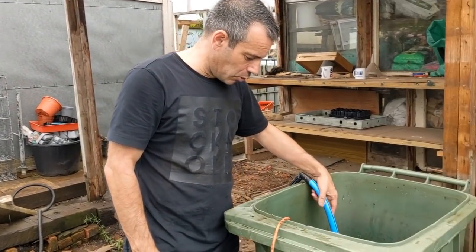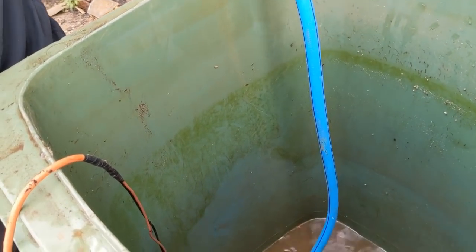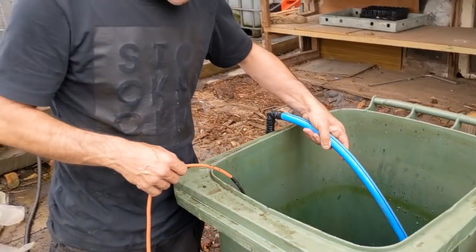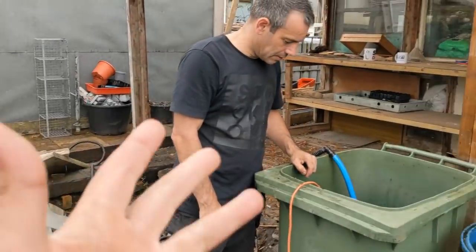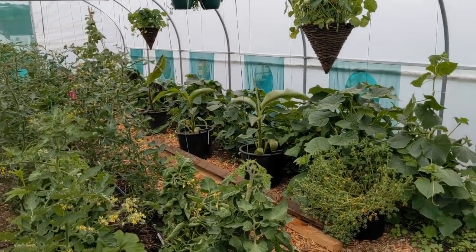So at the moment, there is a bit of sediment in the bottom there, but it's still pulling it through, so it's not a problem. When it gets a bit cloggy, we can just tip it, can't we? The last couple of inches. So we're killing two birds with one stone. Empty those, moisturise those. Fantastic.